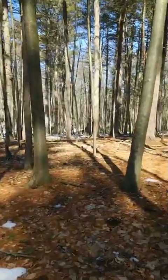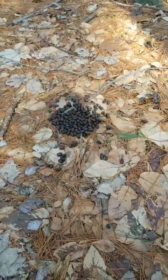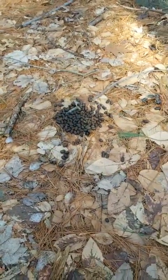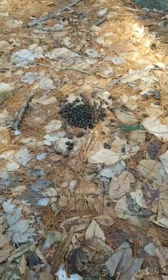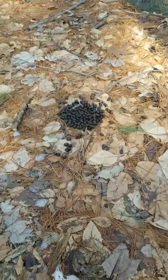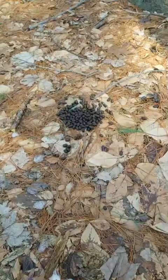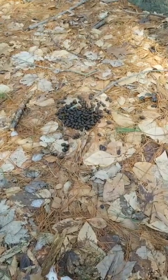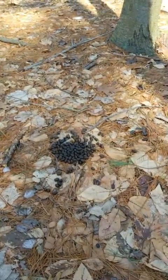Oh, look at that. Deer droppings, and that's a male deer. So you can tell the male from the female. The males stop and go to the bathroom all in one place. The idea behind that is they are marking their territory. The females, when they have to go, they just keep walking. They are not paying attention to that at all. So that's pretty cool.